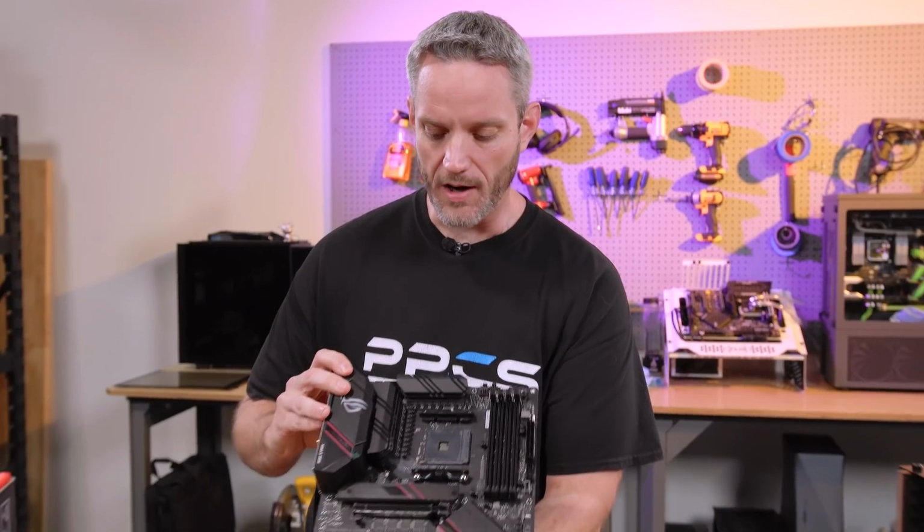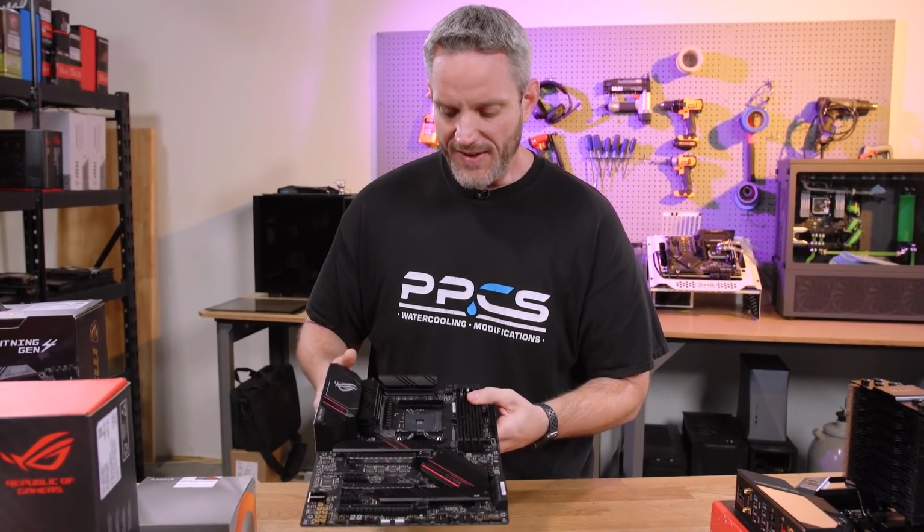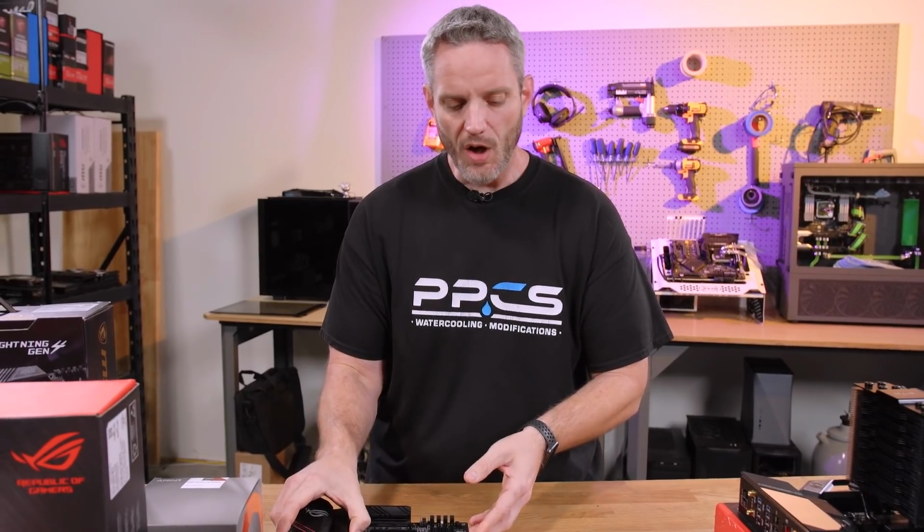But what you don't want to do is spend a bunch of extra money on the motherboard, like let's say this Crosshair Hero right here. That is going to cost you hundreds of dollars that's just going to be wasted, that you could have put into other aspects of your system. But what that allows you to do is free up money towards other components.